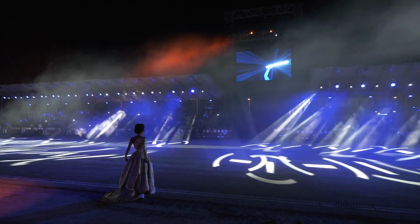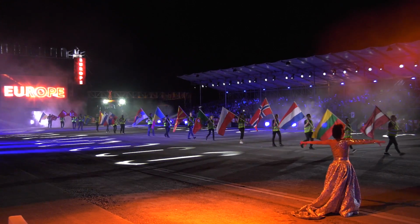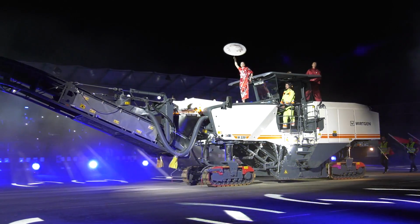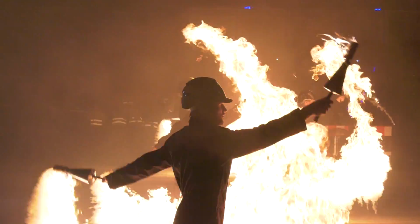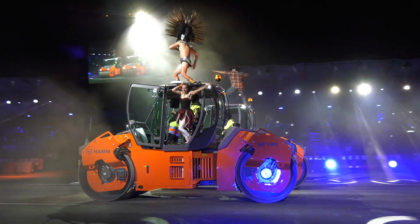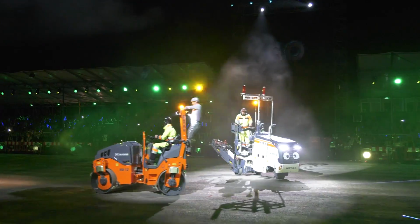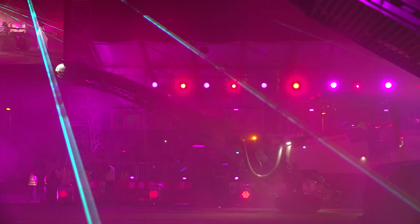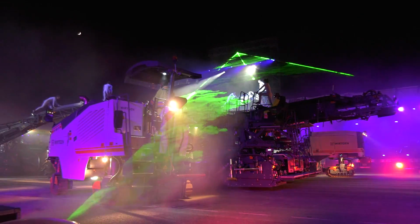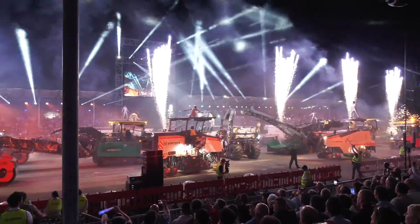The spectacular late-night show, opening with a parade of nations that demonstrated the close partnership with customers of the WIRTGEN Group. WIRTGEN, VÖGELE and Rhein subsequently presented their machines and demonstrated that technology can not only be useful, but also fascinating and enthralling.